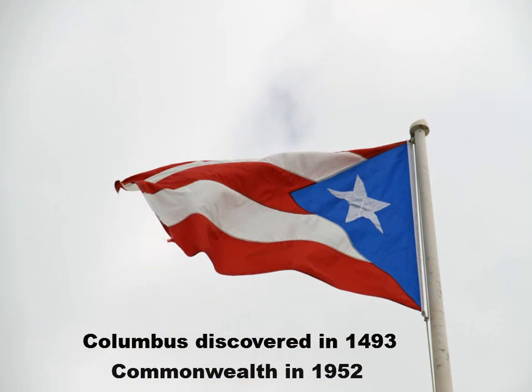This is the flag of Puerto Rico, and in 1493, Columbus set foot on the island. In the 1500s, the Spanish built settlements around there, and that explains why some of the lighthouses have a Spanish influence and a Spanish architectural look. In the years that followed, the Dutch and the English fought over the island, and eventually it resulted in the Spanish ceding the island to the United States in 1898.